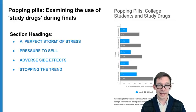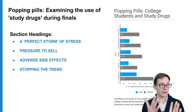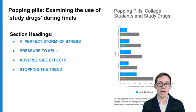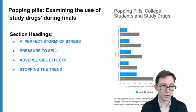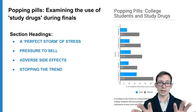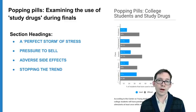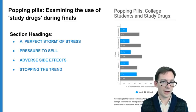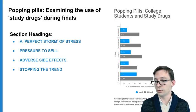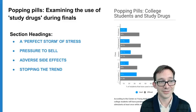So again, this is just the title, the headings, and the information on the side, the graph. Your job is to write down some questions that you think of while you're looking at this stuff that you will probably be able to answer by reading the text. So what questions do you have about this information or about this article that you want the article to answer, okay?